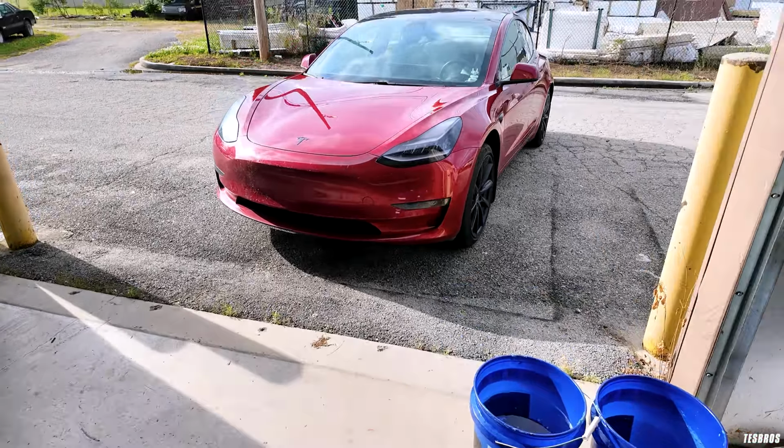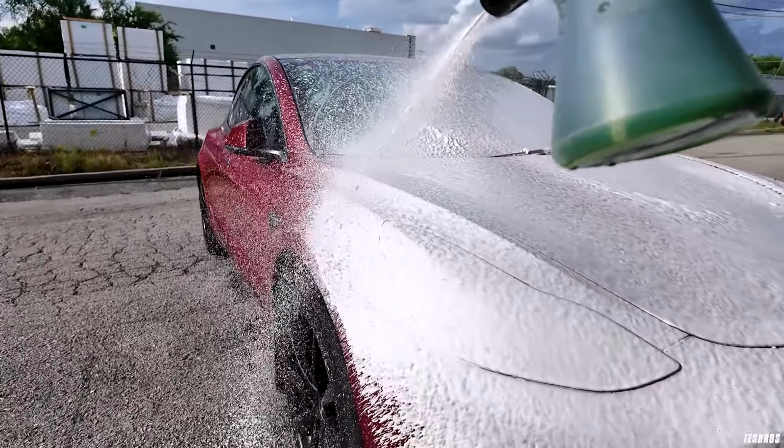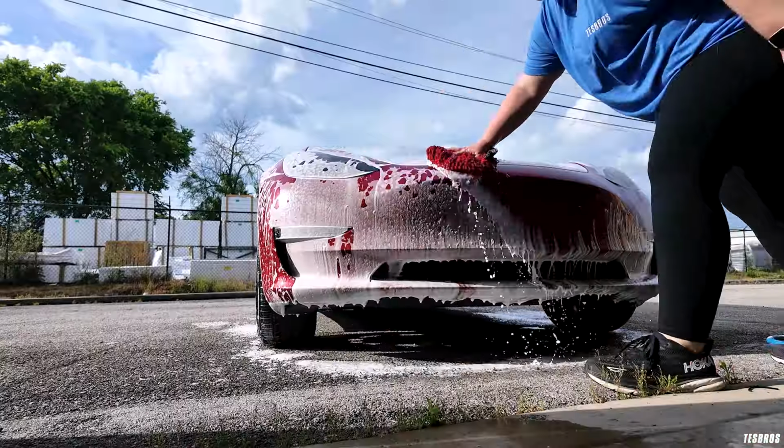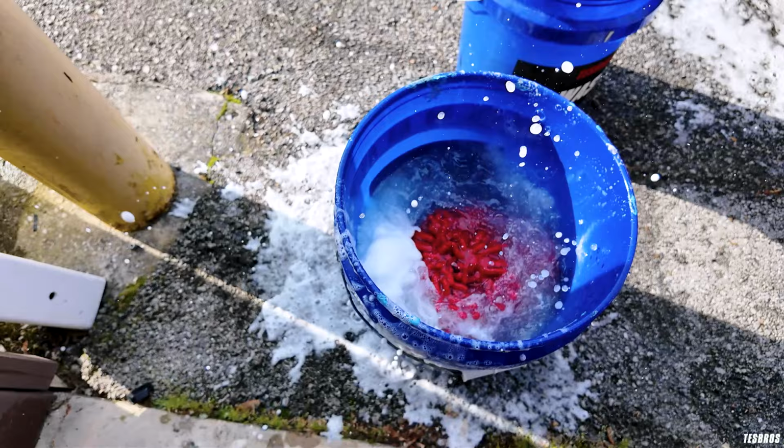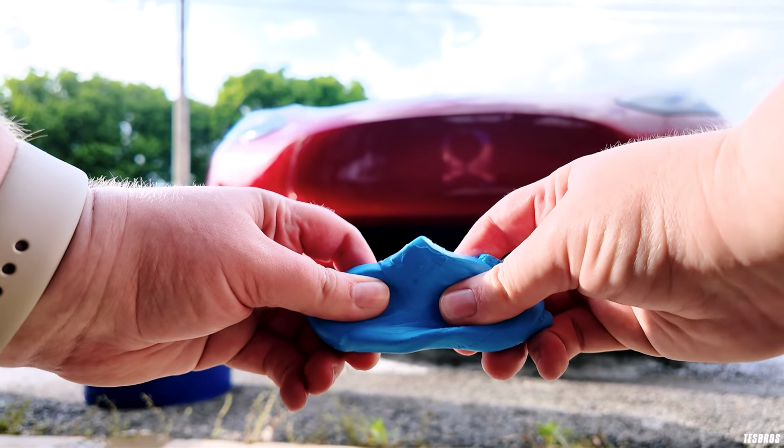So I actually just washed Ruby. I used our car wash shampoo, put it in a foam cannon, sprayed her down, wiped it with our wash mitt, sprayed her down again, and I used our clay bar. What that does is remove the little particles left on your car. If you run your hand over your paint, even if it looks clean, it might not be exactly debris free, if you know what I mean.